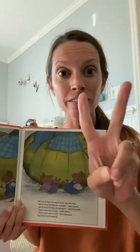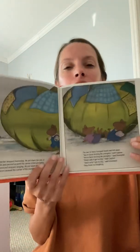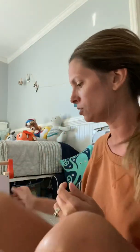And that's why they were feeding the pumpkin almost twice a day, watering it with sugar water, that it grew so big. So tomorrow we will finish our story and then we will see what happens at the end. Because remember, we are retelling it by the beginning, middle, and end. So today we learned about the middle of the story. So let's go ahead and do our drawing.